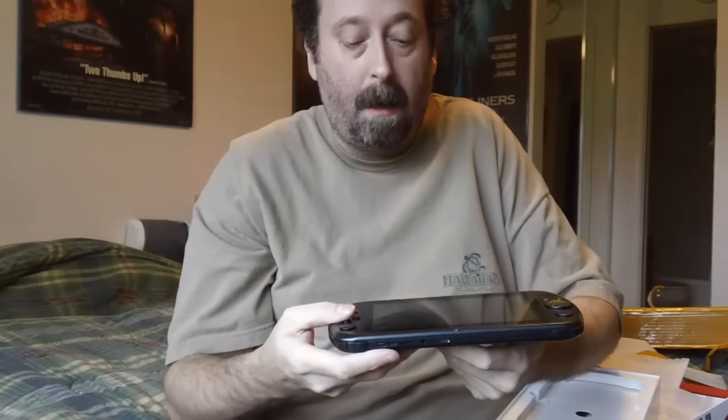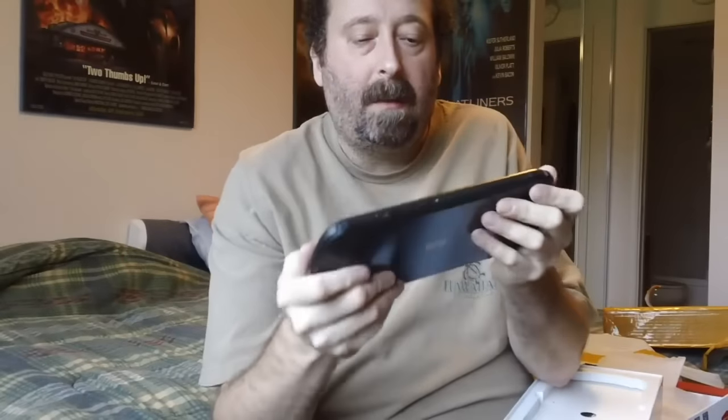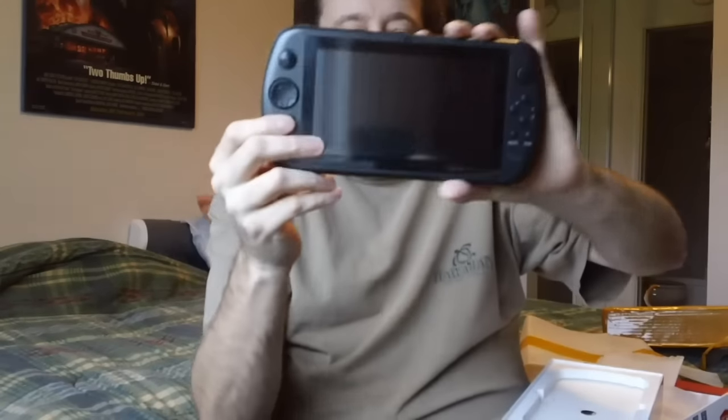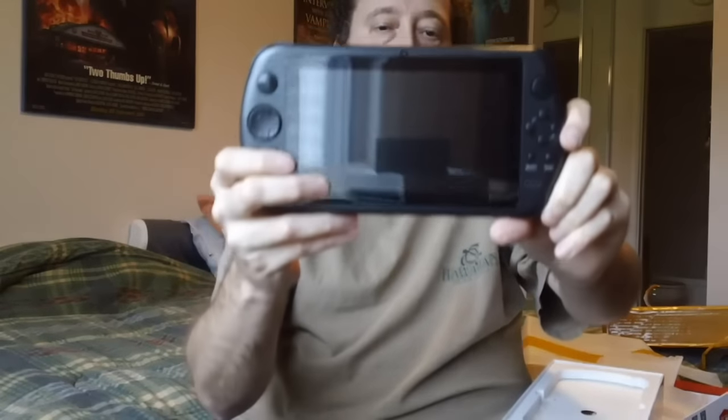Okay, screen looks clean, not scratched. Move it forward. Hopefully the screen's not going to fall out like it did with my JXD7800. No, it seems okay. It's about what I expect. My 7800 felt a little more heavy and solid, but this is not bad. This is probably more like my JXD7300. But there we go. That's the JPD.